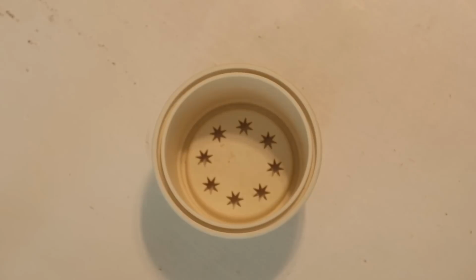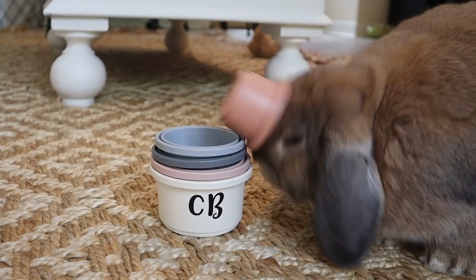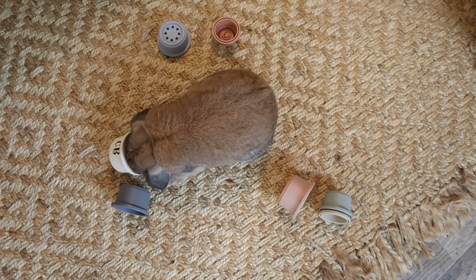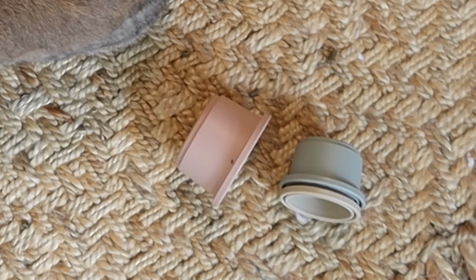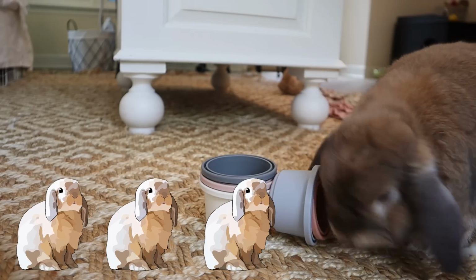To play with these toys, I just hid some pellets in each individual cup and then stack them all on top of each other and put them in front of Cinnabun. Now, Cinnabun has played with these toys quite a few times, so the first few times she kind of didn't know what to do with it, but now she's a pro at lifting the cups up. When it comes to playtime, she plays with these for about 5 to 10 minutes, but as soon as she's done finding the treats inside, the cups get abandoned. So I'm gonna give the playtime 3 out of 5 because she is playing, she is hunting, but once she's done, she's done.